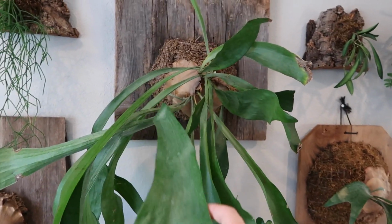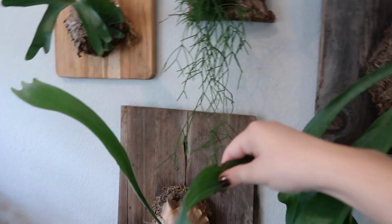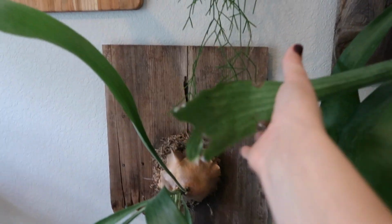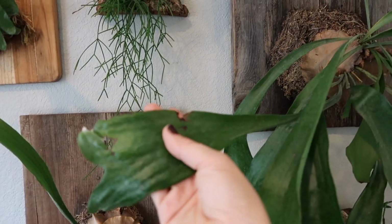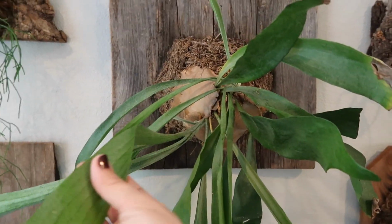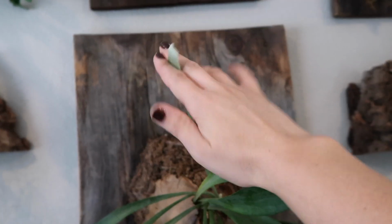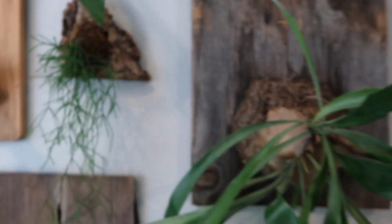Another Platycerium bifurcatum that did have some damage from the move, just from the heat or being squished. We did wrap this one with saran wrap, but it still got crunched and stepped on and smushed between things. Happy to see that he is going to make a full recovery with all that new growth right here.